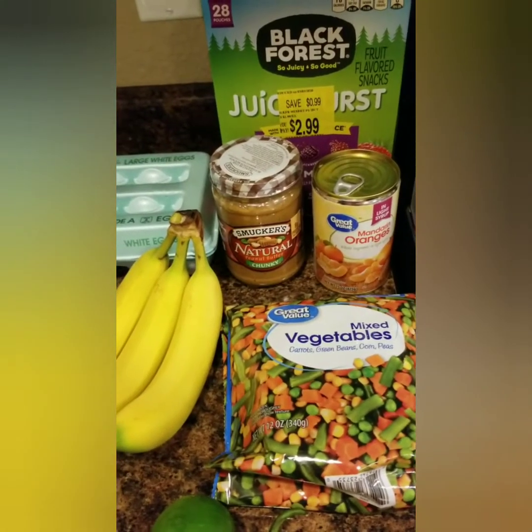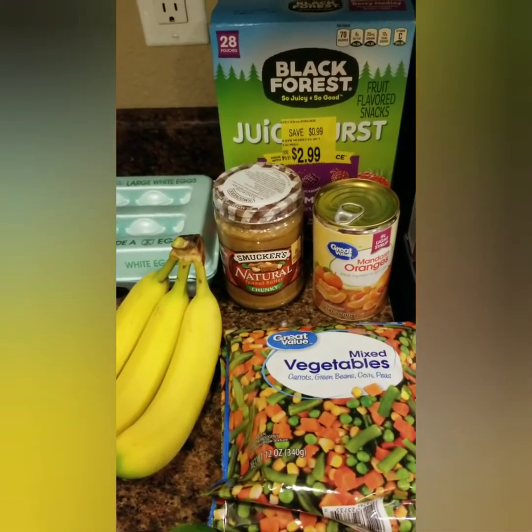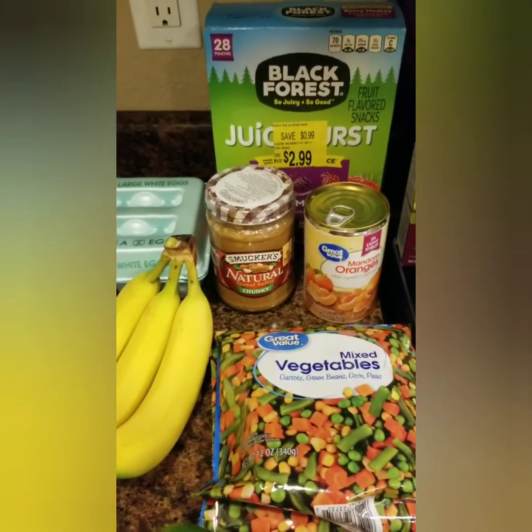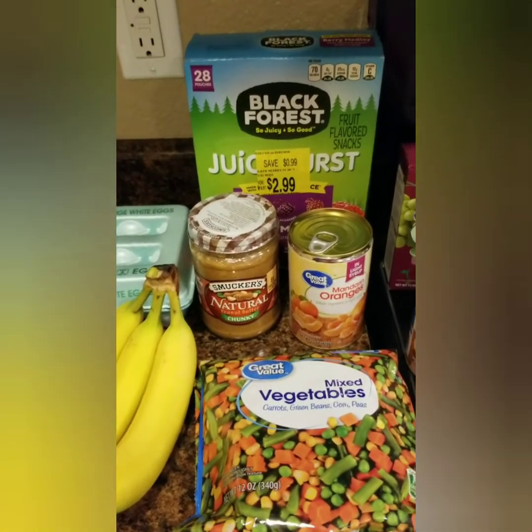And then I needed some peanut butter, so I'm trying this Smucker's Natural. I think I've tried it a few years ago, don't really like it. So if you want a natural peanut butter, it's supposed to only be peanuts and salt, and the majority of them have sugar and palm oil and stuff in them. So even though they're delicious, they aren't the best option.